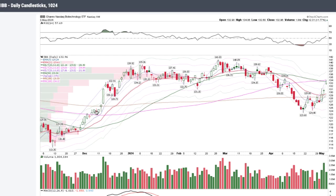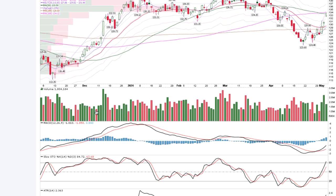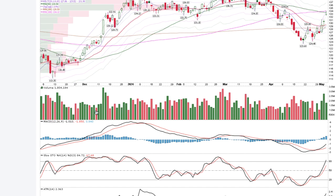Sectors are mostly bullish. Here's biotechs, IBB testing the 50-day. Volume was above average. Stochastics, RSI, MACD are all moving higher, indicating a follow-through potential.